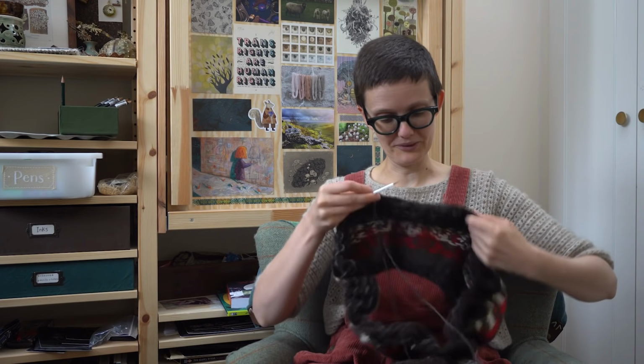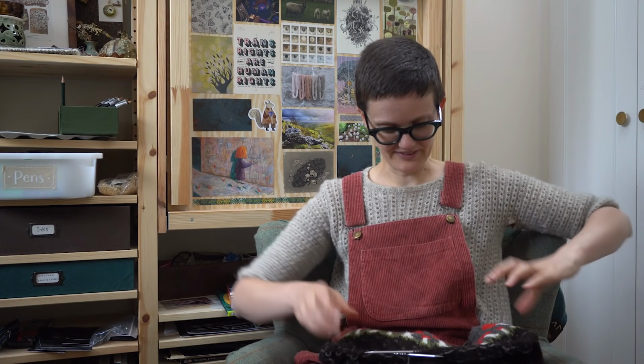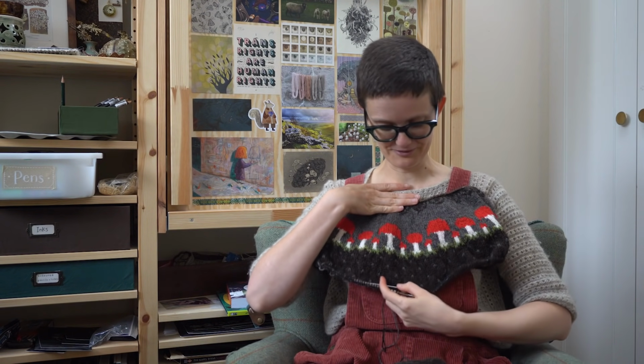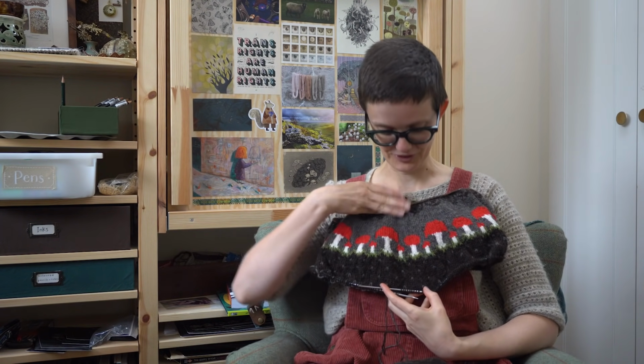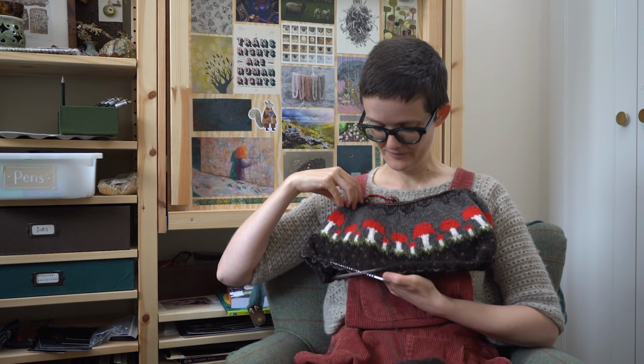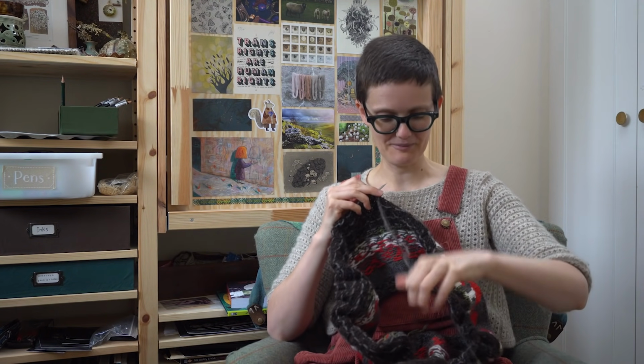It's a little bunched up on the needles at the moment, so I'm not sure how easily you're going to be able to see, but it is a yoke jumper currently. It's going to be a cardigan. It's going to have a steek, which I'll cut open, with mushrooms. They're plain red at the moment. They're going to get embroidered with little white spots so that they look like characteristic fly agaric mushrooms. I'm very, very excited about this design.